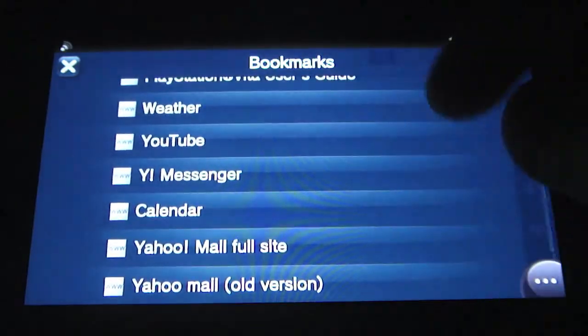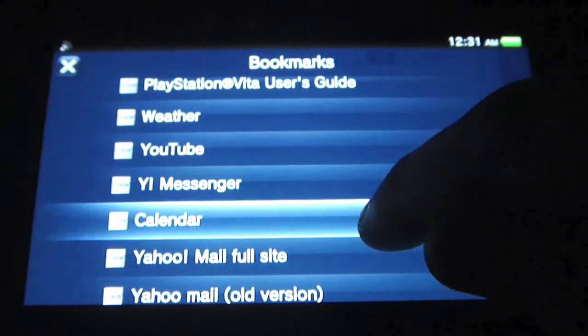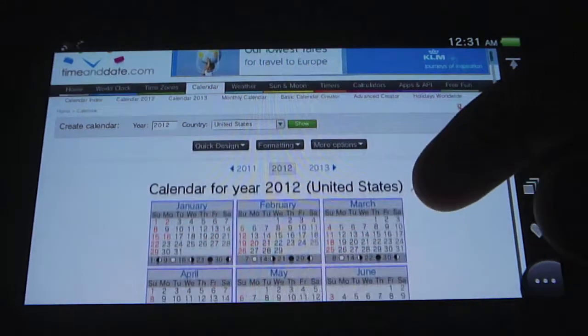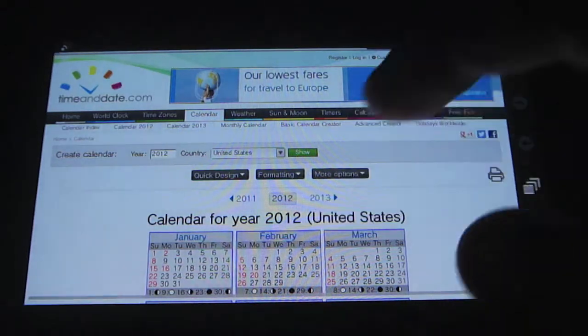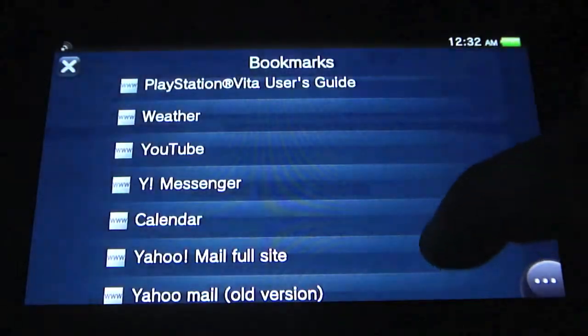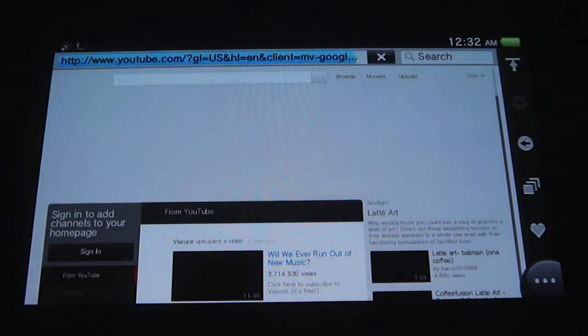But for example, I will go to, let's say, this calendar website. So essentially what Sony has done is basically put a lot more content on the web page at one time, so you don't have to actually zoom in and out to view all of it. So as you can tell, I don't have to scroll side to side to view any of the parts of the web page. So that's pretty cool. And as you guys saw, the loading time of the web page actually was greatly improved. So I'll go over here and load up YouTube, and you can see it shoots across there really fast.